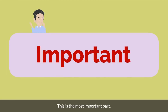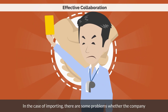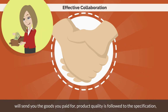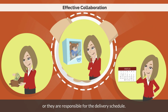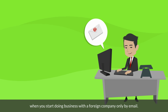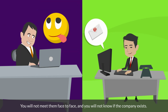This is the most important part. When finding a foreign supplier, you need to be careful about the credibility of the company. In the case of importing, there are some problems whether the company will send you the goods you paid for, product's quality is followed to the specification, or they are responsible for the delivery schedule. I believe that these credit risks are higher when you start doing business with a foreign company only by email. You will not meet them face-to-face, and you will not know if the company exists.